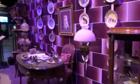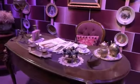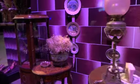Umbridge's office, the only pink office in the entire set. Duh. So, oh, look at her shoes.